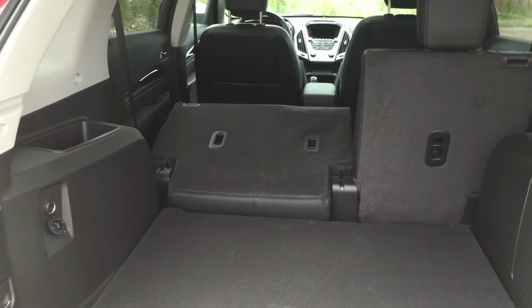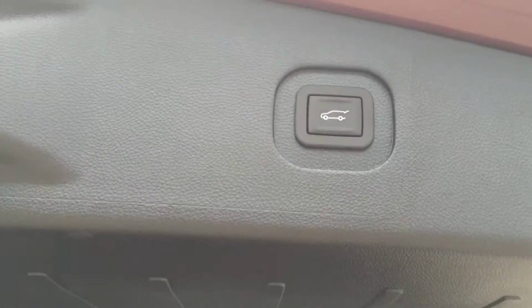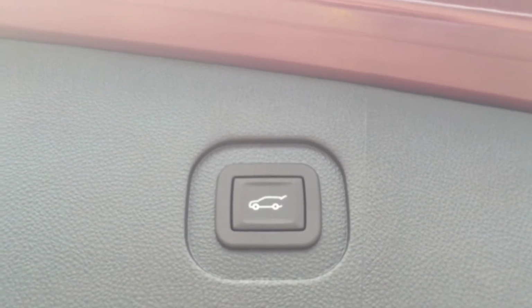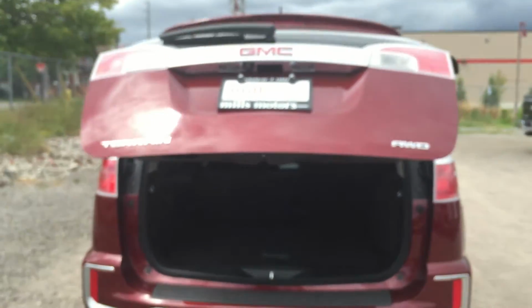So to go and close this trunk up now, there is a handle located on the left-hand side up here, which you could definitely use, or there's a handy button on the right-hand side, which requires less work, so simply press that button and the trunk will close nicely for you.